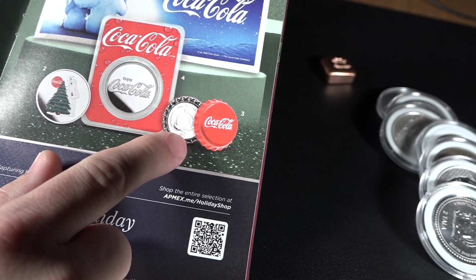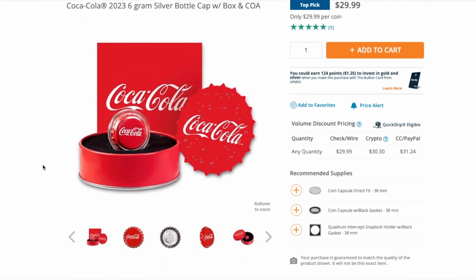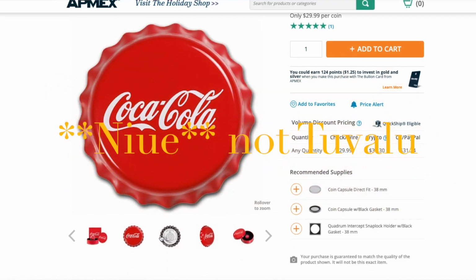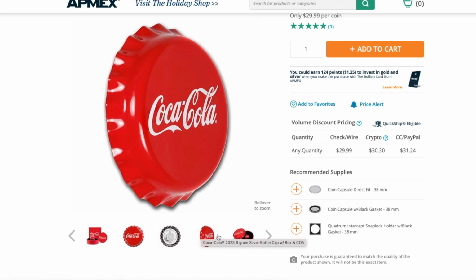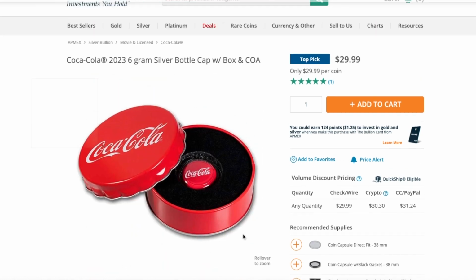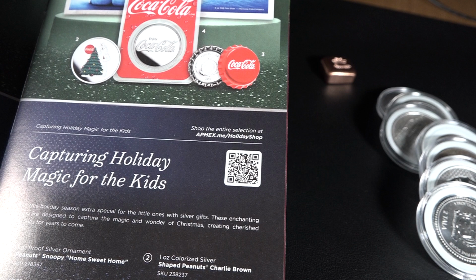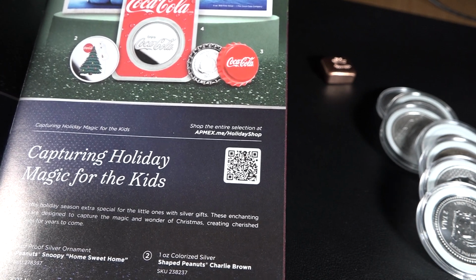This is the standard silver bottle cap. This is going to be 6 grams of silver, and it is from Tuvalu. So this is actually a bullion issue, and it's licensed and themed in Coca-Cola. Looks just like a bottle cap and is 6 grams once again, and it's $30. So obviously it's not necessarily a great investment from a silver value standpoint, but it is a really cool collector's gift if you know somebody who loves the Coca-Cola theme.